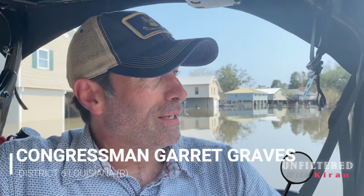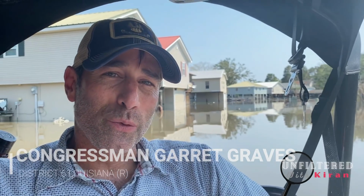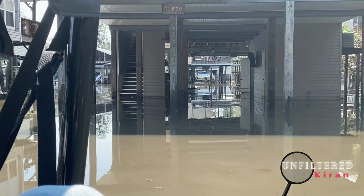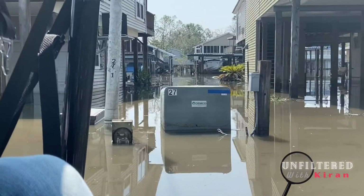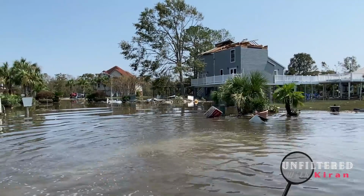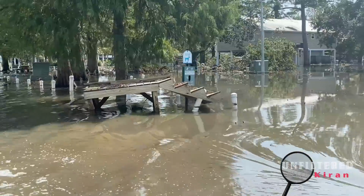Amazing. It really is. Folks I talked to said that this is worse than 2016 with the water levels, but of course you add the wind to it, and there's simply no comparison. This is Terry Harbor in Killian. No, these are not campgrounds. They're streets turned into rivers and homes flooded.